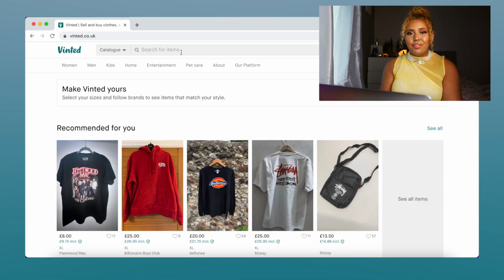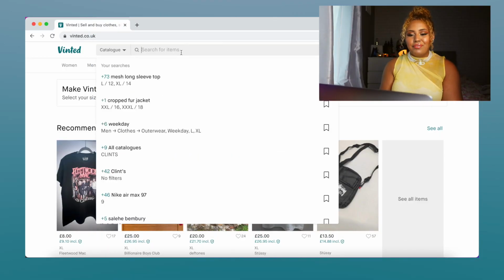So yeah, I don't actually want to buy anything today, but I do have this shopping urge in me that I just need to get out of my system. So I just thought this would be a good little idea and a fun way to browse, see what's out there, but not actually get anything. So I'm going to screen record my laptop so you can see everything that I'm saying, and let's head over to Vinted. Okay, so I'm on the Vinted website and I'm just trying to think.